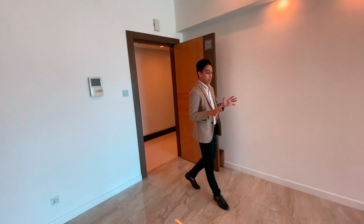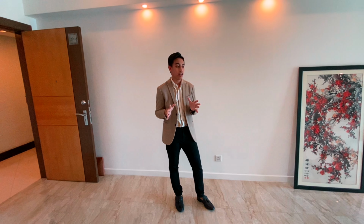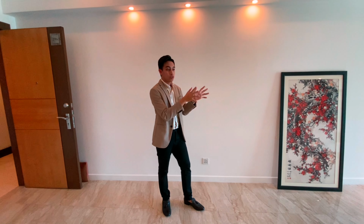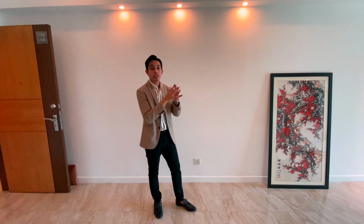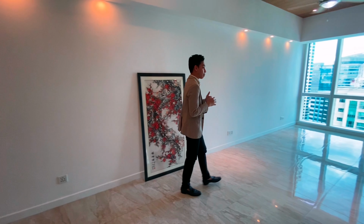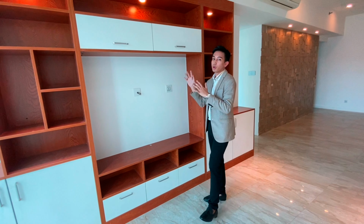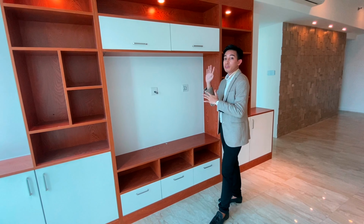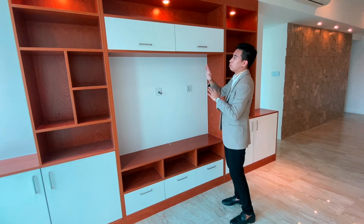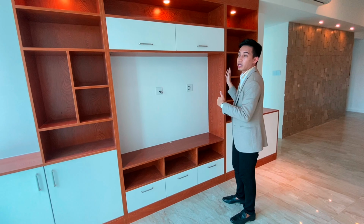So, in this area, actually, this would be your dining area. And then, when we go forward, that's your living area. So, it's an open layout. So, I'll show you on this side. So, this is your living area. In this area, you already have this wall mounted TV console. So, ang dami ng cabinets. So, ang dami mga pwedeng pagtaguan and also some cubbyholes.